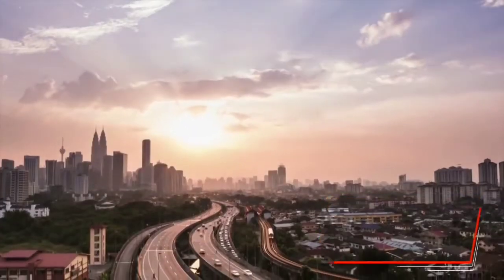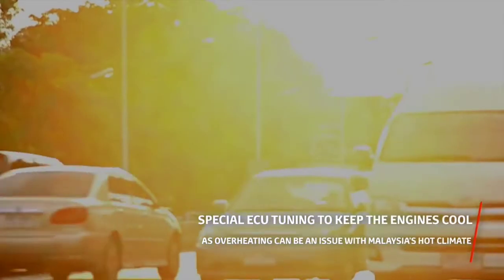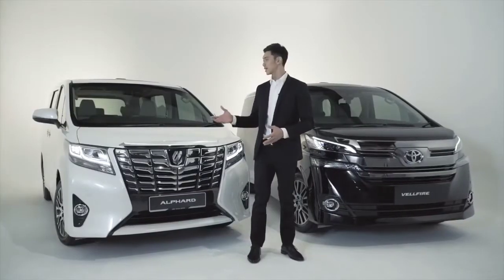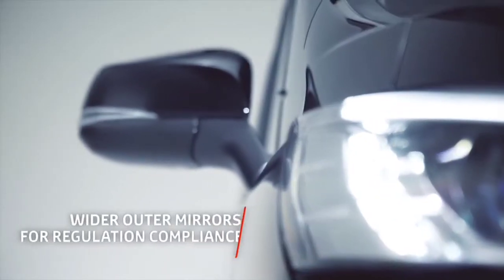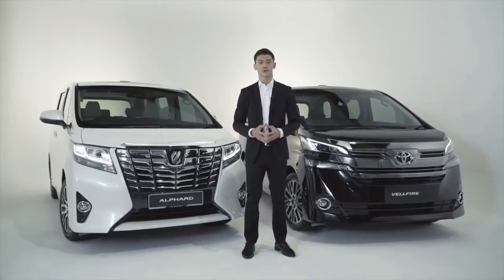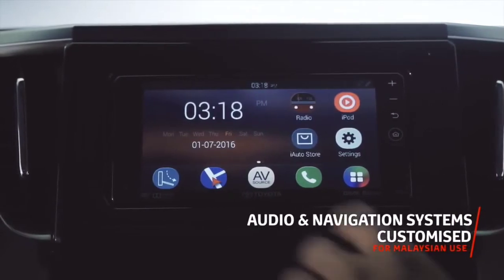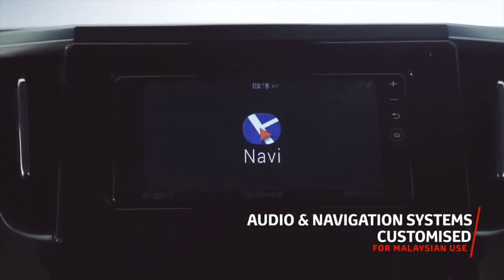They both have special ECU tuning to keep the engines cool, as overheating can be an issue with Malaysia's hot climate. Wider outer mirrors have also been added for regulation compliance, which comes useful for drivers to keep a lookout for motorcyclists. The audio and navigation system have been customized for Malaysian usage as well.